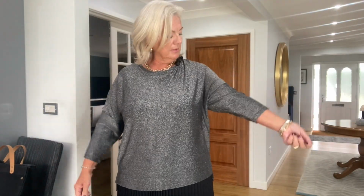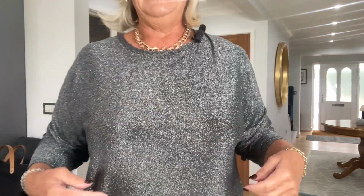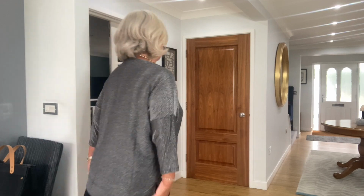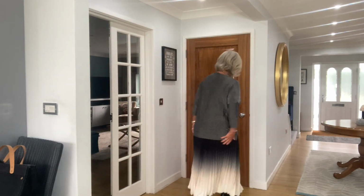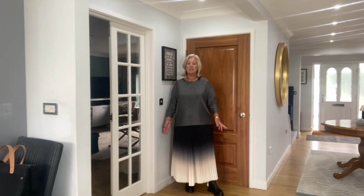When I went back in to change, I remembered that I bought this Lurex top. This is in the pewter, and it's kind of, well, I think it might be useful. I'm not saying it goes with this skirt necessarily, but it's a good shape. You know, sometimes at Christmas you're just going for lunch with friends or something and you don't want to be over the top kind of sequins, but it kind of gives that look.